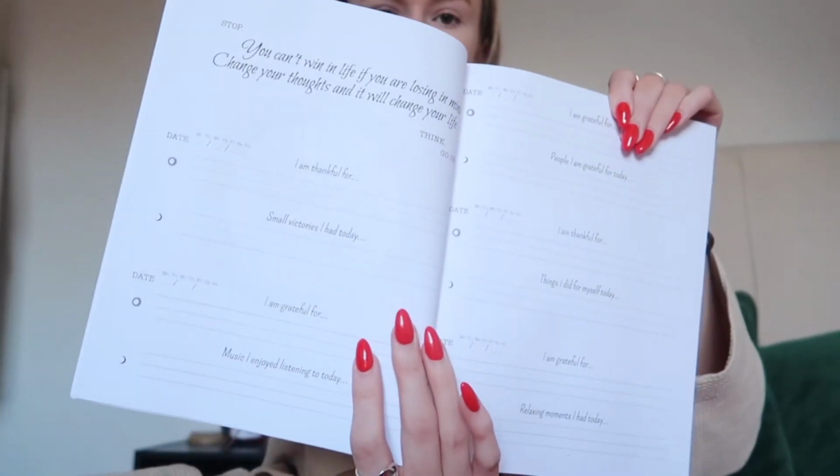And then it brings you to like a daily part of the book. So you have something to do in the morning and something to do at night. So it's the afternoon now, but I'll do my morning one now and then I'll do one before I go to bed. So this is how it looks.